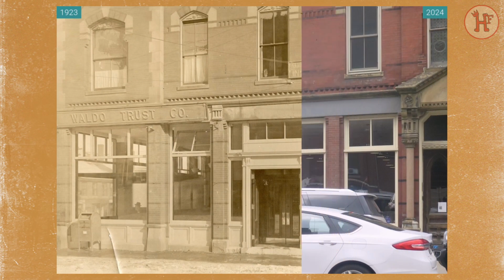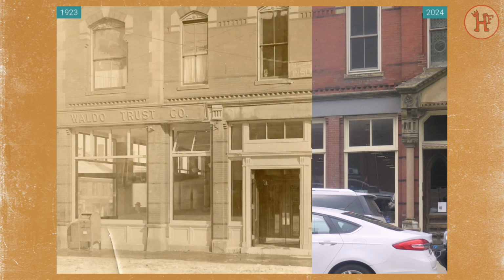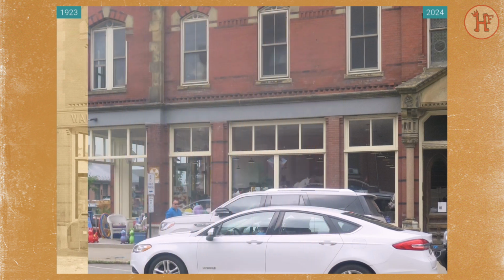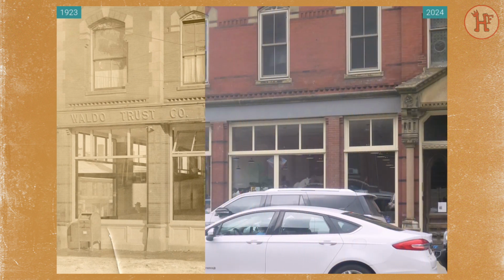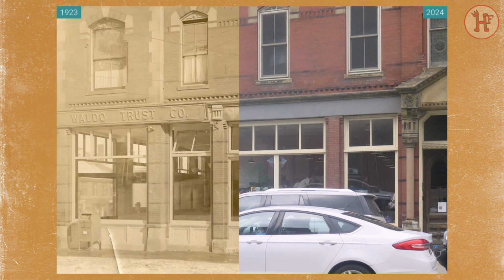The Masonic Building on the southeast corner of Main and High Streets was constructed between 1878 and 1879. The People's National Bank was established in 1893, then renamed the Waldo Trust Company in 1904, and went bankrupt in 1927. It was previously home to Dr. Weber's dentistry practice and James Patty and Son Insurance, but now contains the Out on a Whimsy toy store.